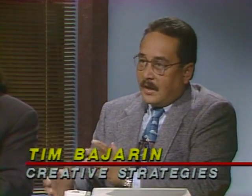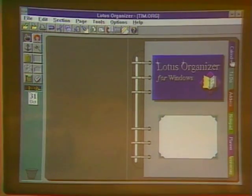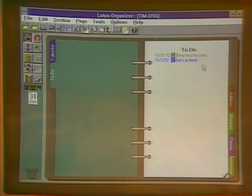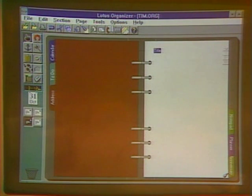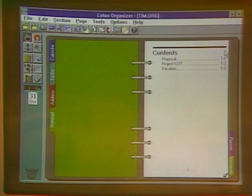The first one is called Lotus Organizer for Windows. I have carried a pocket organizer for years, and yet I also carry a portable. And this is one of the first ones that I've seen that I personally would really use. You have the calendar here, where you can go through a normal calendar on the front page, but a really nice to-do list where I can go in and write things. They come back and remind me, have some memory stuff there. My normal address book that I would have, and then a good little notepad where I can talk about things that I'm going to do here. I've got a proposal, projections, vacation, and it will also put tabs on that for me.